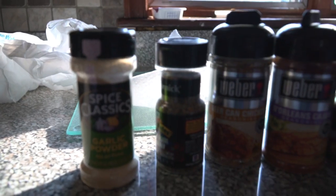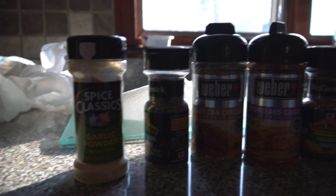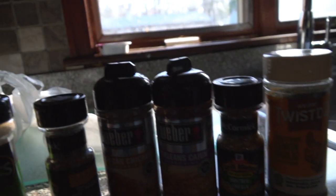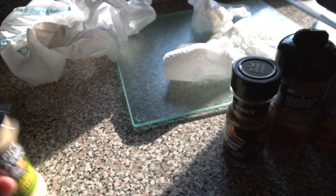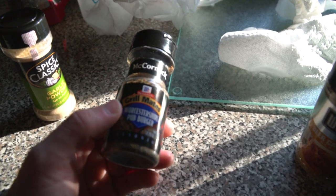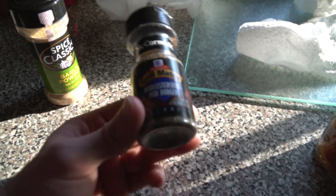And now I hope you guys can see this pretty good. These right here are the spices that I just picked up today. So let me show you guys. We got garlic powder. Come on, let's get some sunlight. Garlic powder right here, just basic. We have some Worcestershire pub burger by Grillmates. And guys, this stuff is really, really good on burgers or steak, but I don't really know how it would be on chicken, to be honest.